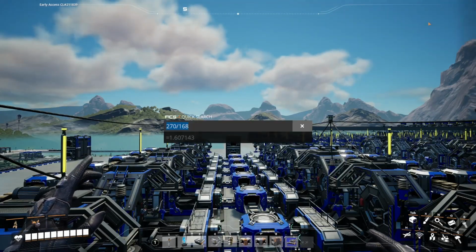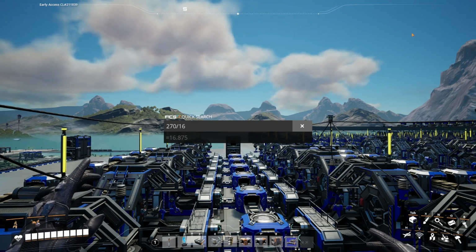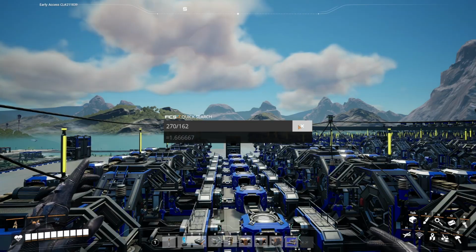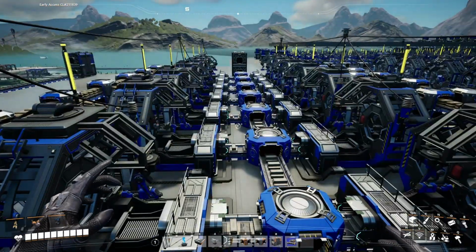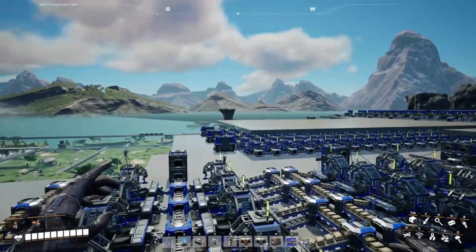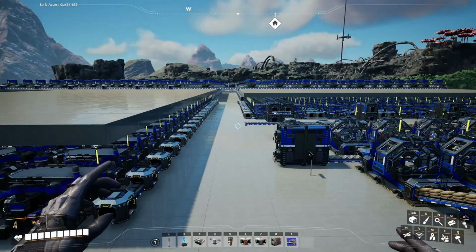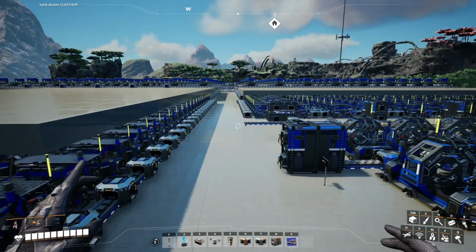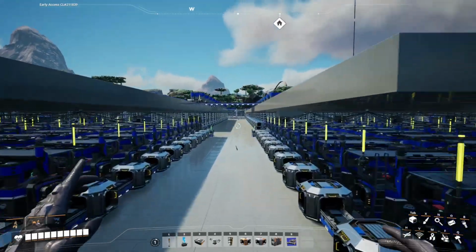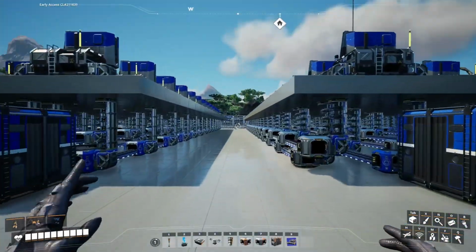So let's try it again. 270 divided by 162. That's 1.666666666 lines. So that's 1, and we're going to need 0.6. And I want to take them through this corridor, and then run them up along here like we had planned way back in the distant past. Bring them on through here.